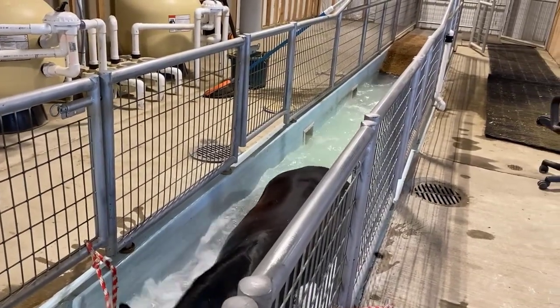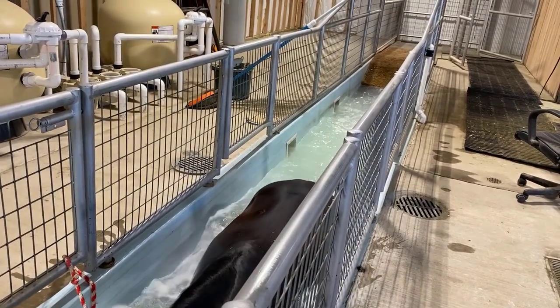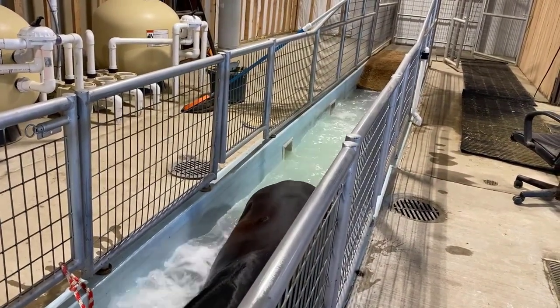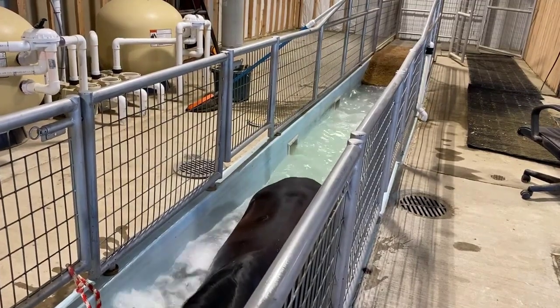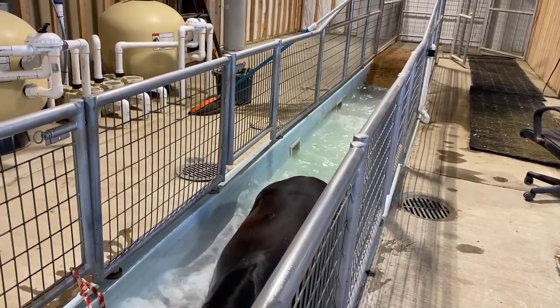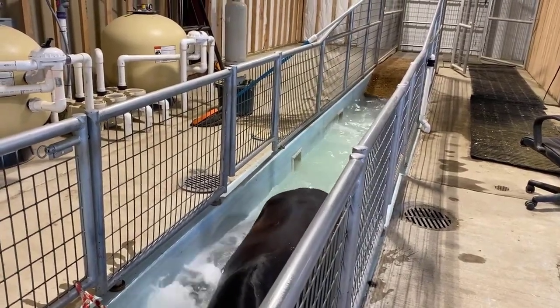There's a lady coming in here with Dr. Laura in a little while. Her hunter had an injury. We've been doing this 3 days a week on him. We measured him. She said, I want to be here.